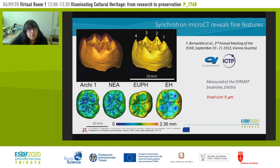At high spatial resolution, we can see with high accuracy the shape of the crown and also the thickness. We can determine the thickness of the enamel. And if we compare, with false color, the thickness of the enamel of our sample, the Neanderthal specimen, an upper Paleolithic sample, and the extant human, you can see that really the shape and the thickness of the enamel is a fingerprint of the Neanderthal species.